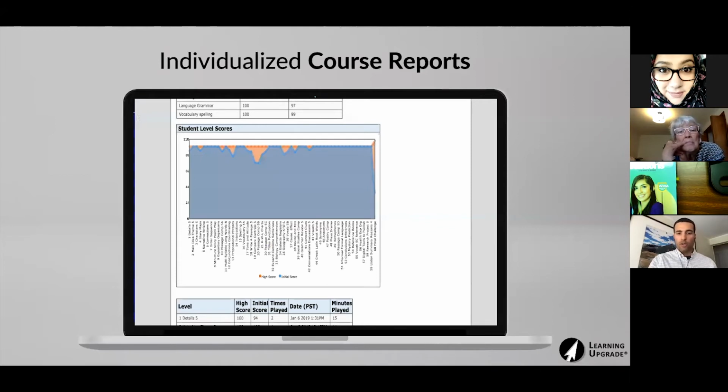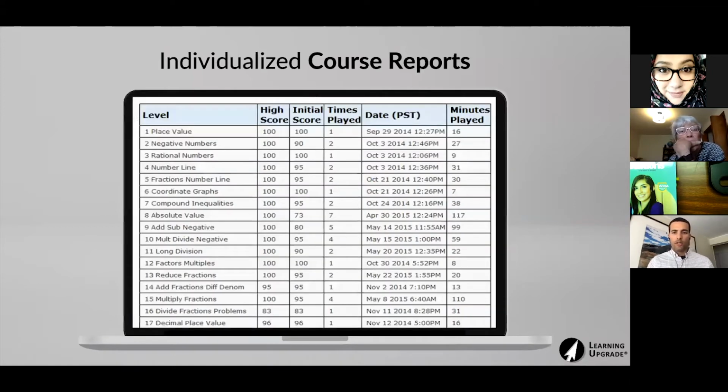Again, you can hover over any one of these data points and get real-time data on those lessons, just like the student monitor. But once you eyeball the graph, you say, okay, they struggled on these lessons, then you can keep scrolling down and you're going to get a chance to see a table that'll give you all the data on what the graph was showing you. And so the important thing that you can take from this one here is we like to look at times played. That's usually a good indication of how a learner's performing on a lesson.